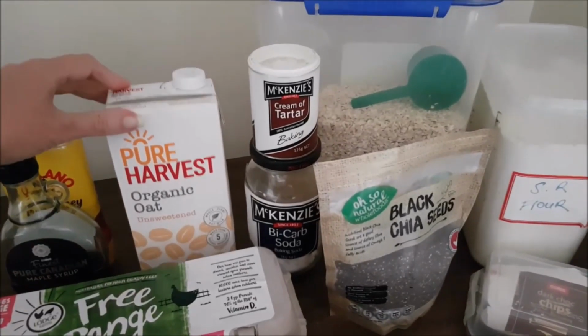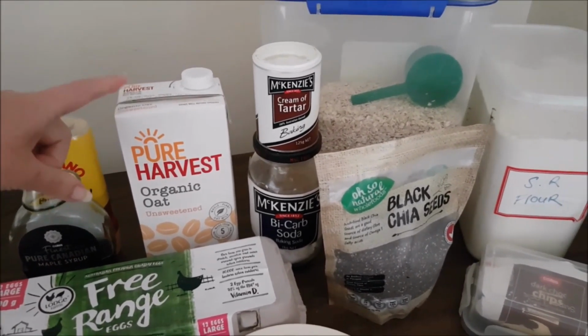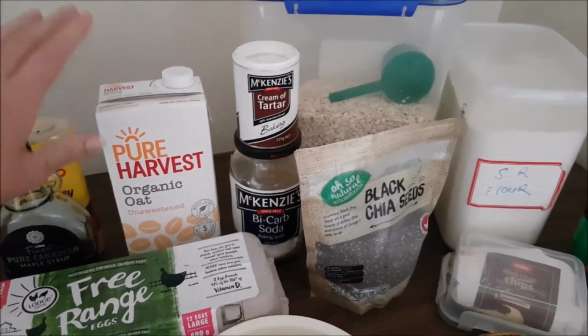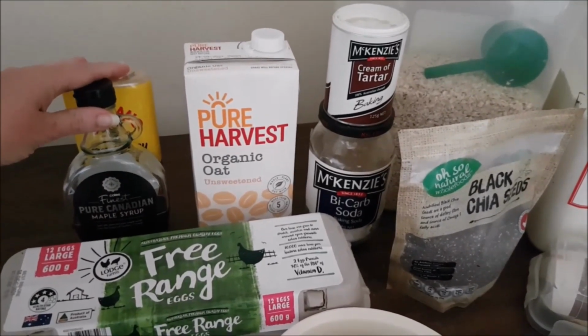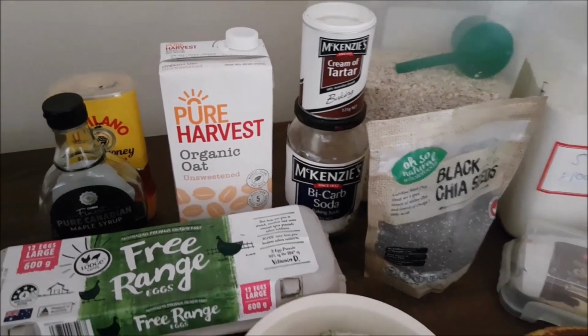Milk as well, I'm using oat milk. You can use non-dairy milk, or you can use just normal old dairy milk. It's going to work fine. So you don't have to have oat milk or anything fancy like that. That's just what I'm using here today. And I want a couple of eggs, a sweetener. You can use maple syrup or honey. They both work really well.